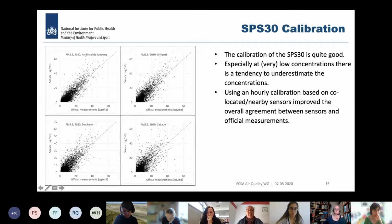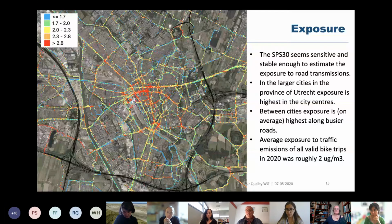So we have a mechanism to correct for that, so you end up with the correct yearly average value. But apart from that, especially at the higher concentrations, the sensor is performing very nicely. One of the things we did was to take the sensor data for every individual bike trip and then estimate the local background concentration during the bike trip, because most people in the Netherlands don't bike that far. A bike trip takes about 15 minutes and a few kilometers. So you can define a local background concentration and then look at how much the concentration varies along the bike trip. And if you do that for all the data, and we had some 70,000 valid bike trips in 2020, you can estimate the exposure to concentrations due to traffic on the street.